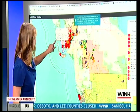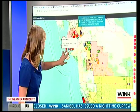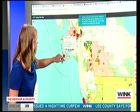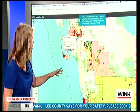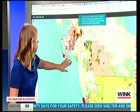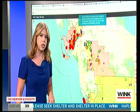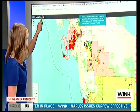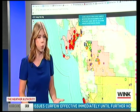Now let's look at Pine Island. Almost 100% of Pine Island out of power right now. And as you can see, it's even hard to click on some of these because these circles are so big. Southwest Cape Coral, 59% are out right now with 19,000 people. So you can see the majority of those outages are in that region. If you are curious about this really good interactive map, outage.map.lcec.net, and we'll keep you updated with these outages.